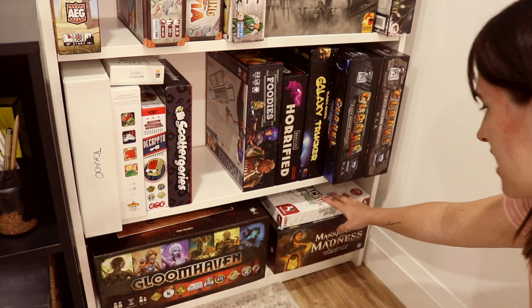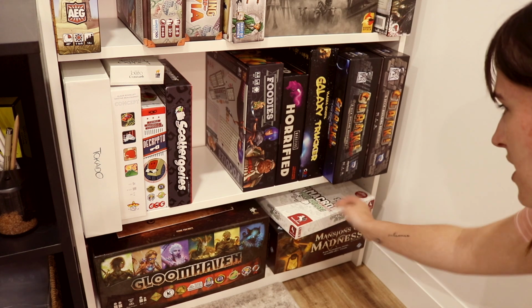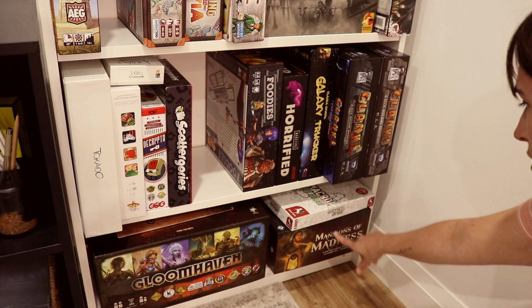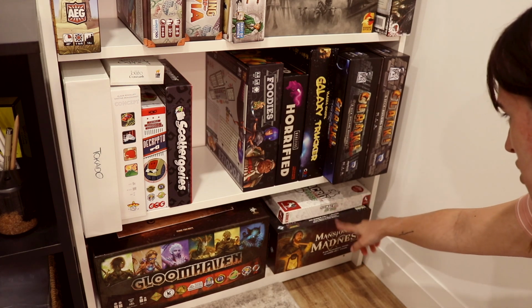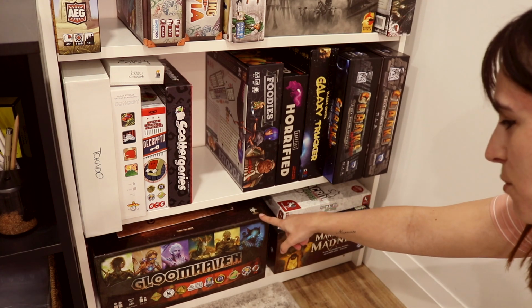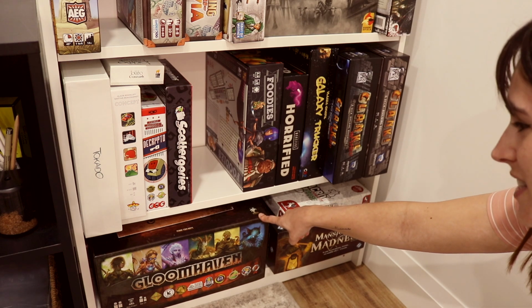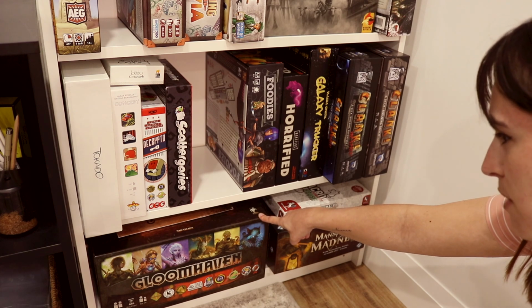And then before I stand up, we have the bottom shelf, which only has 3 games. We have Micro Macro Crime City Full House. We have Mansions of Madness, the second edition. I don't think there's actually a third edition. And then there is Gloomhaven, which I think Francis and I might be starting a campaign of, and I'm kind of excited about that.